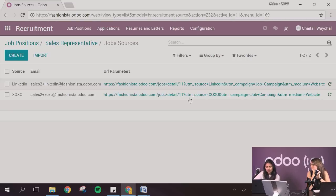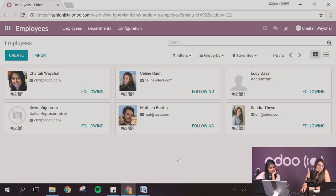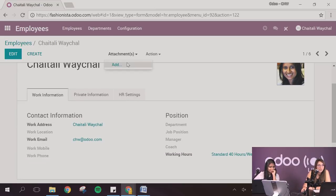We have a question from Carlos, who would like to know, once we've hired the applicant, where can we record his contract? It will be in the employee app, basically, where you will have all the different documents attached to that person. You can just click here and you will see, from the recruitment app, all the different documents you could have linked to that person.